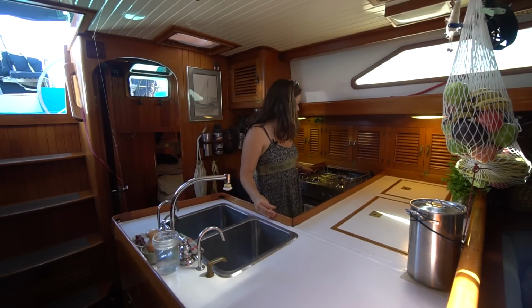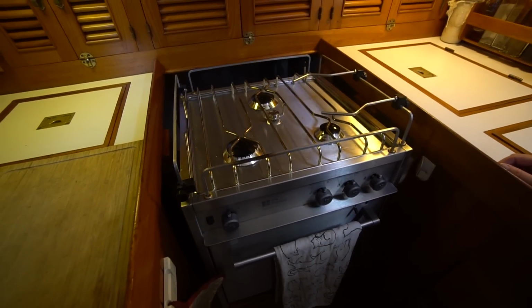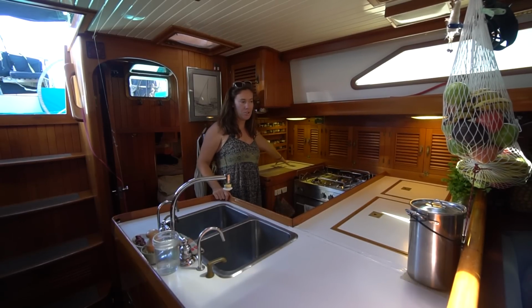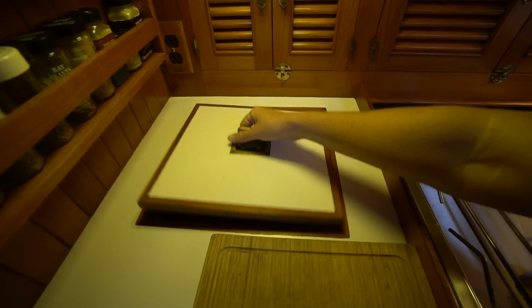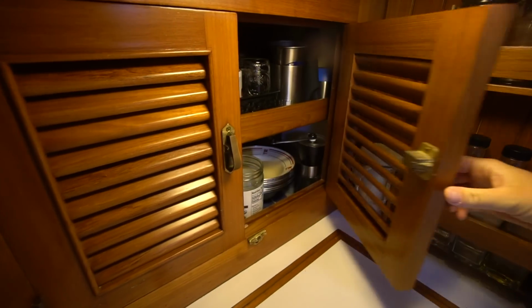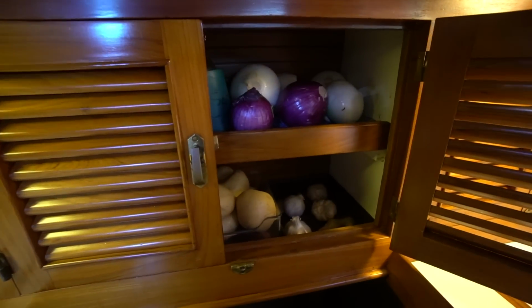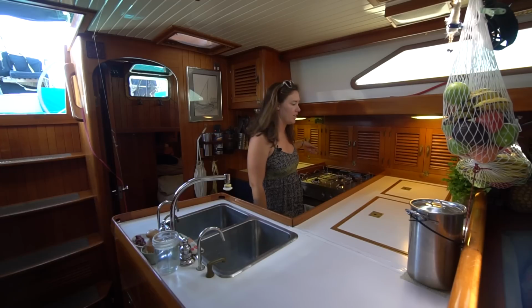So that's really nice, because when you're sailing, and sometimes we're sailing for days on end, you've got to be able to cook. Over here we have a deep pantry storage. We've got a lot of snacks and nuts and dried fruit, granola, that kind of thing. It's all in here. So we've got dishes and cups, we've got potatoes, onions, a little bit of food storage, and we've got all of our condiments, oils, vinegars, that kind of stuff.